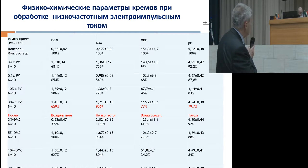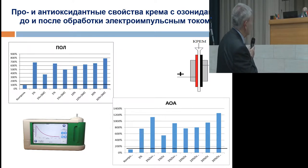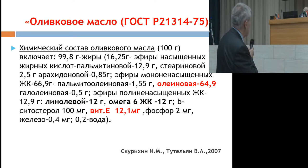So first it was treated by this field in vitro, and this analytical field treatment decreased the oxidant activity, while the antioxidant activity grew, which was well manifested to maximum in creams which had up to 30% content of oxygen. And these graphs show the 30% creams at the end of the procedure had the peroxide oxidation at the level of standard therapies, but the antioxidant activity 1 hour later was higher as compared to the other creams and the other groups, but the antioxidant activity was following the peroxide activity of lipids.